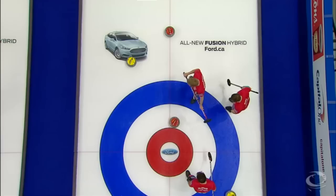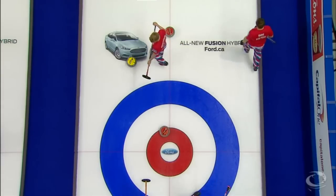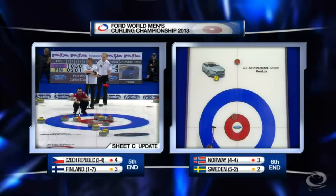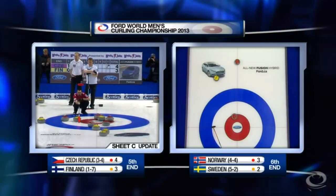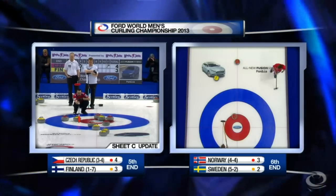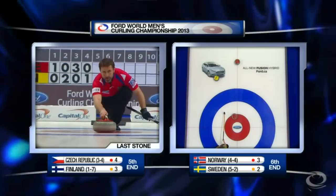Well, there's the hit. Roll right behind. It's a nice shot. That's the type of shots they've been making all game. As we'll cut over to Czech Republic, Finland. Czech Republic, the red stones, looks like there might be room to make a double. Score a big end here.